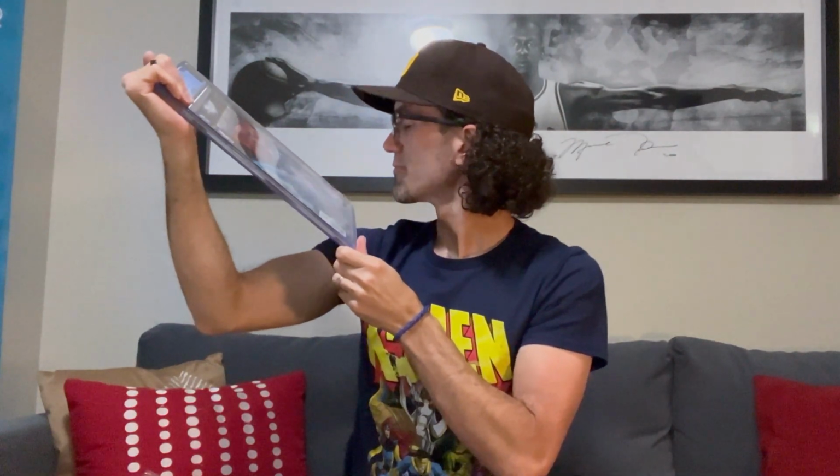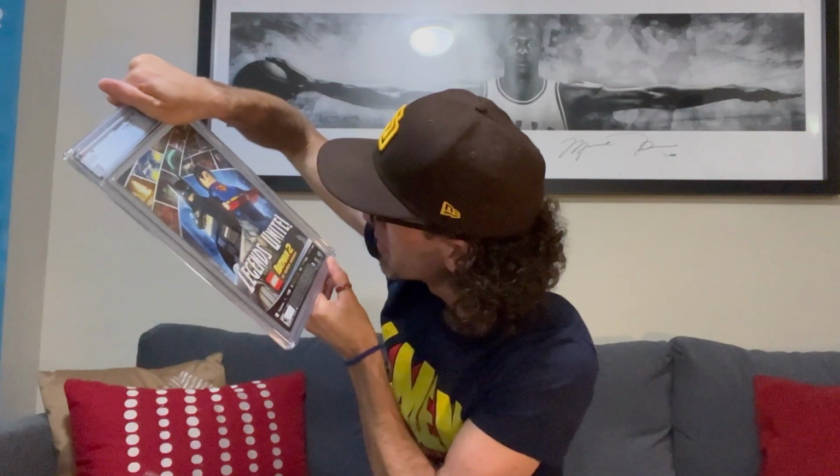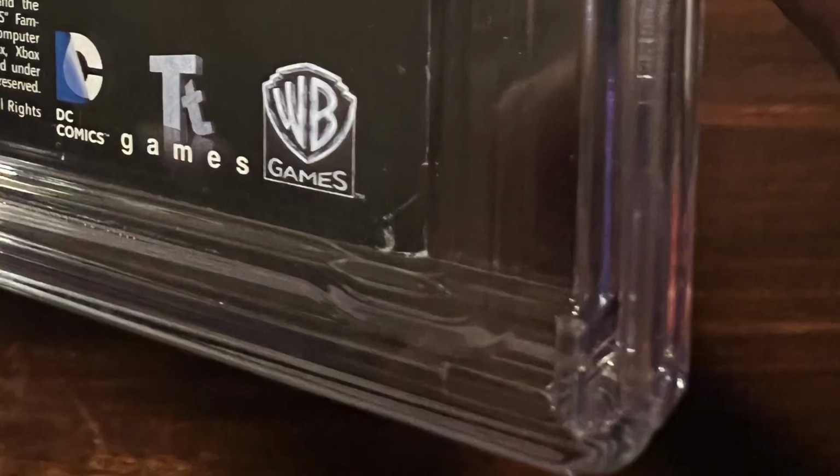See, I swear they crunched that bottom corner too. Boy, I just want to... It looks like the bottom left corner got a little crunchy. It just got a little... Gosh, is that crunch too? There's some rub there that didn't exist before. There's definitely some rub there that didn't exist before, because I know these books like the back of my hand.